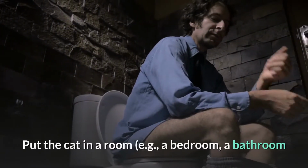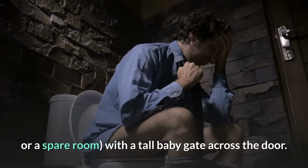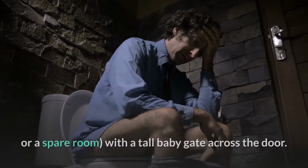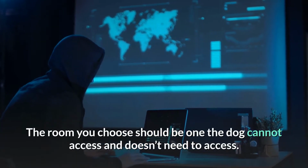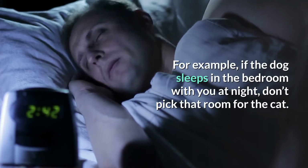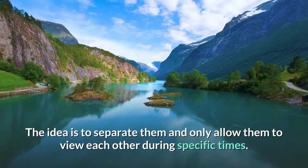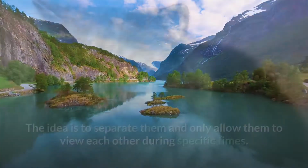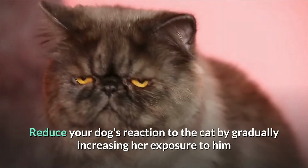Put the cat in a room, for example a bedroom, a bathroom or a spare room, with a tall baby gate across the door. The room you choose should be one the dog cannot access and doesn't need to access. For example, if the dog sleeps in the bedroom with you at night, don't pick that room for the cat. The idea is to separate them and only allow them to view each other during specific times. Reduce your dog's reaction to the cat by gradually increasing her exposure to him.